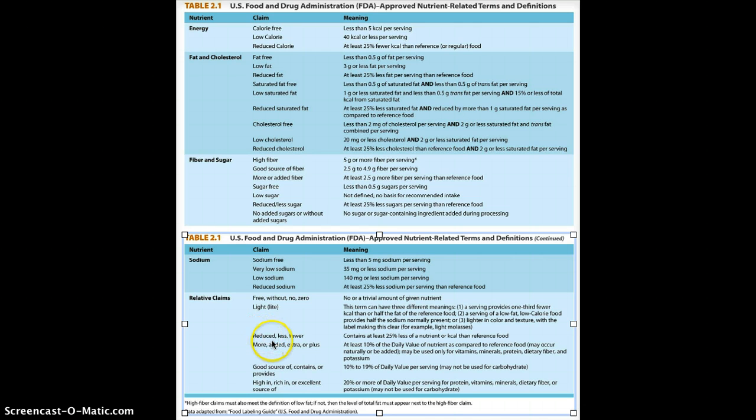Some other ones on here, reduced or fewer or added. There are actually specific definitions relating to percentages. And then things like a good source of. So you might see that on the front of a package, like a good source of calcium. It has to have 10 to 19% of the daily value of that serving, but you can't use this for carbohydrates alone. Although you will see it for whole grains sometimes.